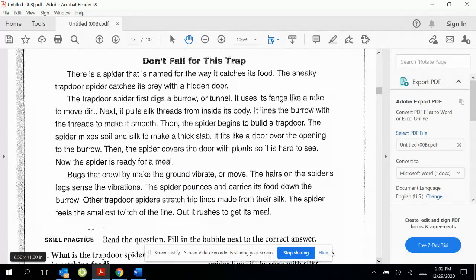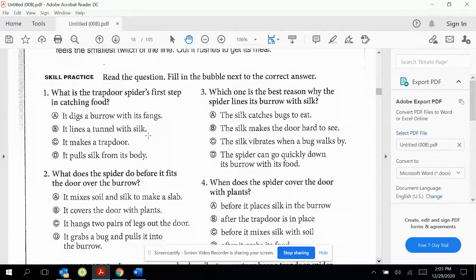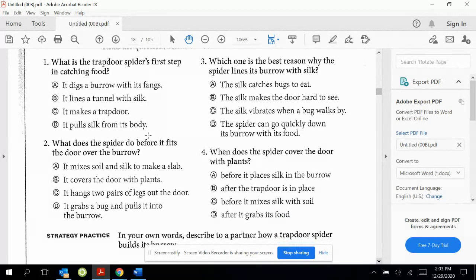So let's look back again and see which of those choices it could be. So here's where it makes the door. Digs the tunnel, then it uses its fang like a rake to move dirt, and then it pulls silk from inside its body and it lines the burrow with threads to make it smooth. So let's see what choice fits the best. Well, it covers the door with plants is out, right? Because that's after it makes the door.